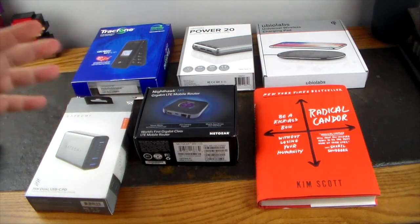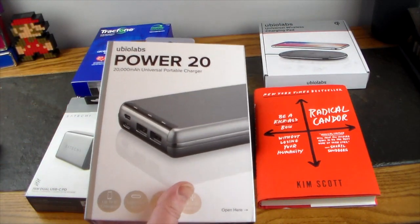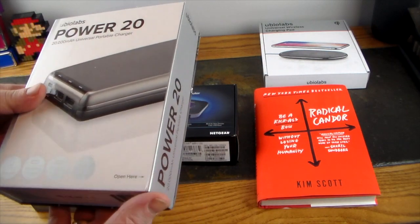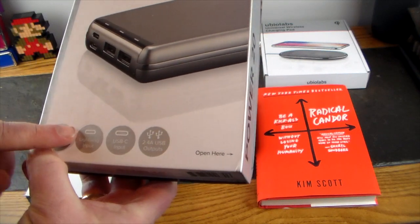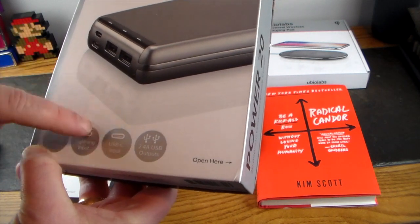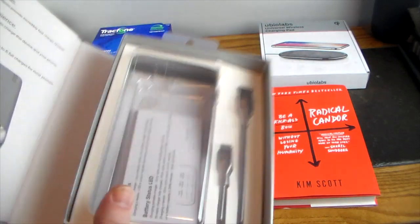You're probably like, wow, what's coming up when I got this and this? Yeah, some cool stuff. And then Ubio Labs was kind enough to send the show some chargers. Now this bad boy is a beast. This is a 20,000 milliamp universal portable charger in an aluminum housing, up to 6 charges for like iPhones, Lightning input, USB-C input, and 2.4 amp USB outputs. And yes, I did say Lightning input, USB-C input, and 2.4 amp outputs, because this guy packs a punch.